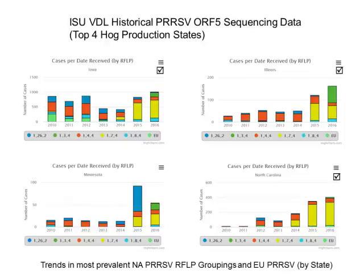And this is kind of what it looks like by state, okay? And our data for this would be at best, so we said the same four hog production states. Our data for Minnesota isn't so good because we don't get as many samples from Minnesota, okay? This is just Iowa State data. The other data I showed you was the whole country's data. This is just our data, okay? But we do the majority of the diagnostics for Illinois and North Carolina as well, so good data for that and Iowa.